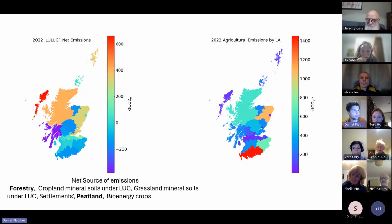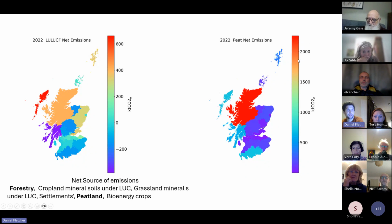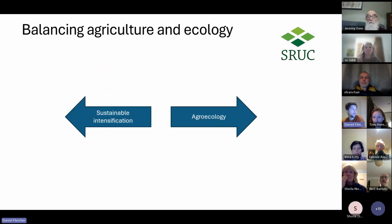I had another plot. I can't remember what this was. This was just a comparison to the agricultural emissions, and you can see that the biggest number here is 1400. The biggest number in the peat is over 2000, so it's a huge amount of emissions. And there were some questions on integrating or balancing agricultural and ecology.